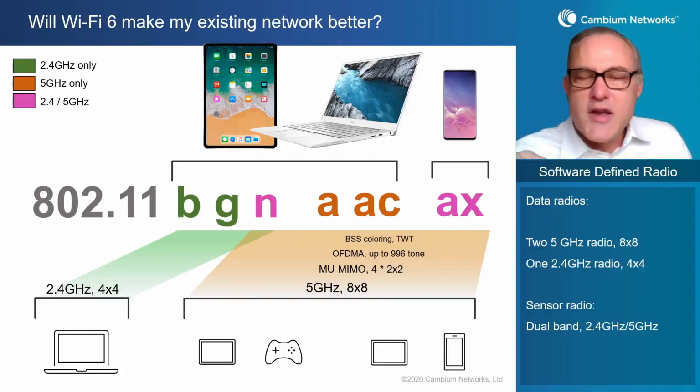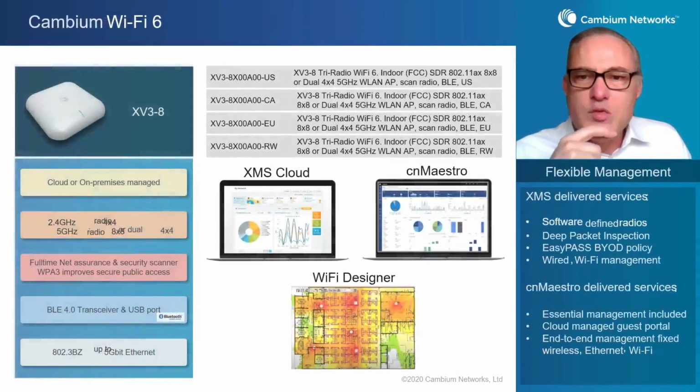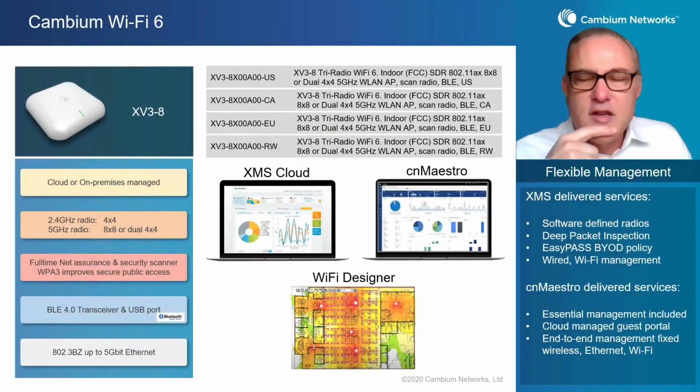So this new Cambium access point, XV3-8, Wi-Fi 6, 8x8, is supported by the Cambium XMS Cloud, Cambium cnMaestro, and the Cambium Wi-Fi Designer. So flexible technologies, pick the right technology for your application, and build out a better network with Wi-Fi 6.